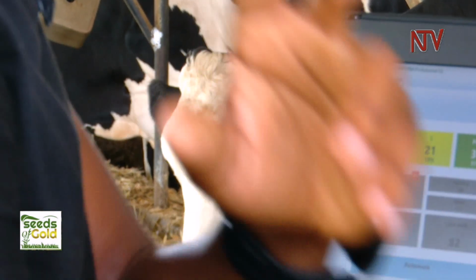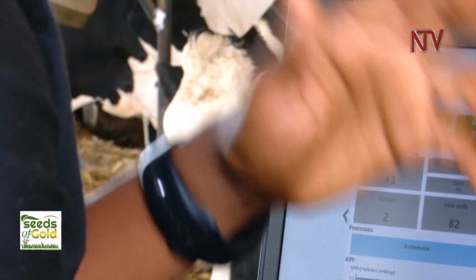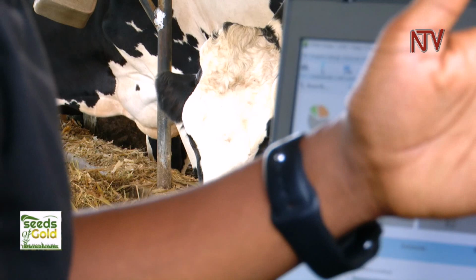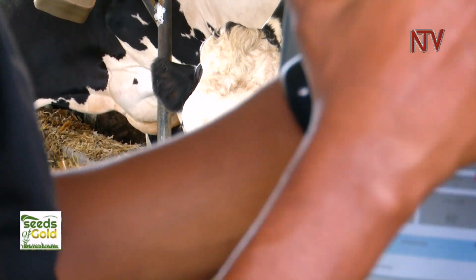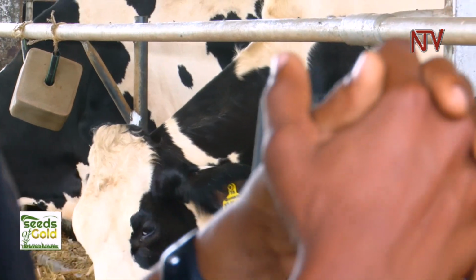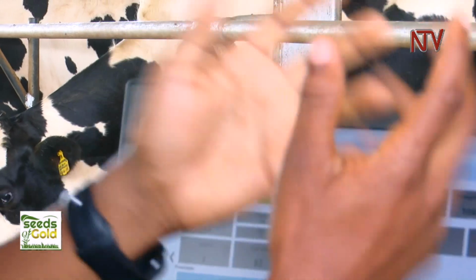So when the software warns you of when this cow will be giving birth, you prepare and also alert your workers and tell them, hey, you need to keep a look at a certain cow or a certain group of cows, so that we will not have a challenge while calving.